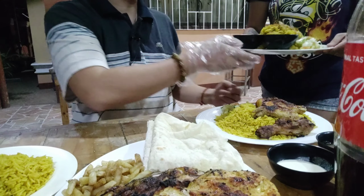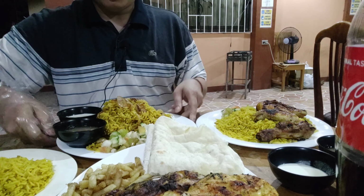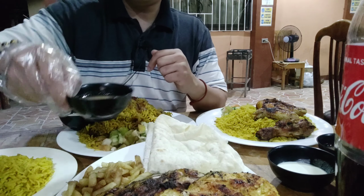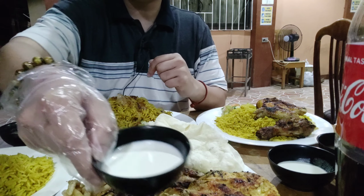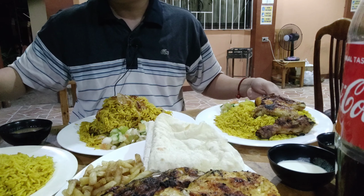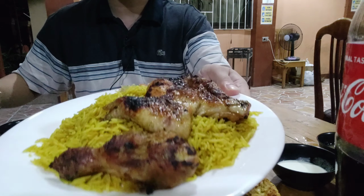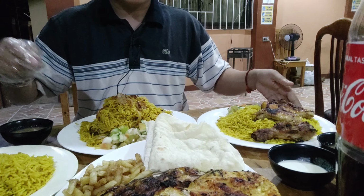Yeah. Ooh, now we have the lamb. Thank you. Now we have the lamb with tomato, with a serving of garlic sauce and kabsa, chicken kabsa. So come on, let's eat.